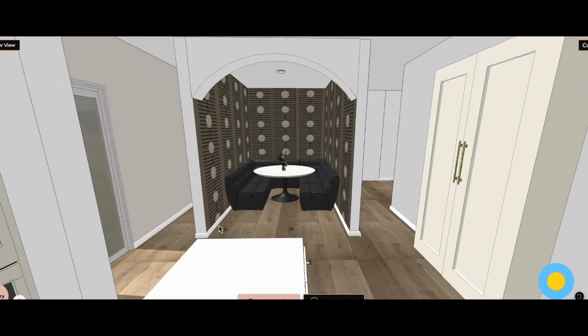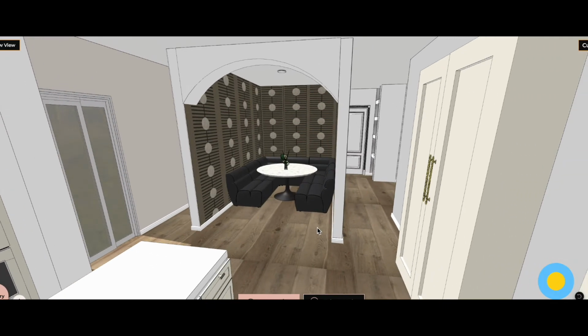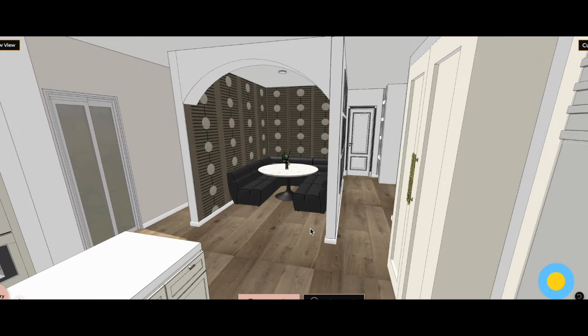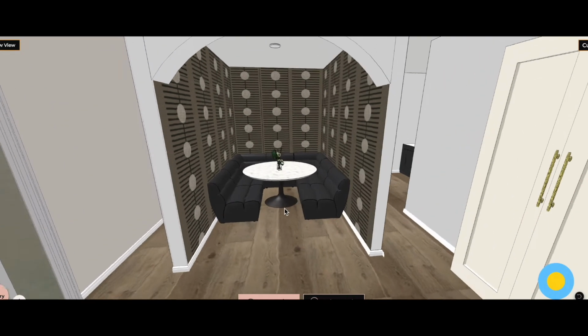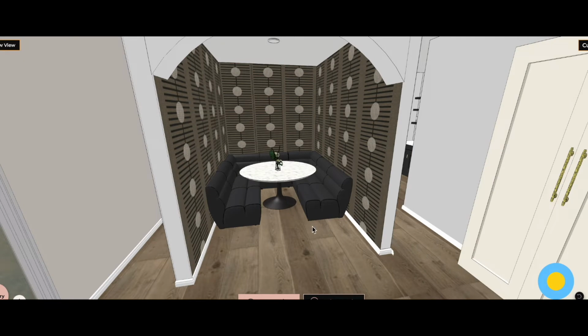I do want to call out that at the point of this dining nook is where the addition of the house is going to begin. So if you look back at the video, this space is not going to be included in the current layout. You can think of this as the starting point of the addition. So it's going to just be really nice to add that extra square footage for this new dining nook.